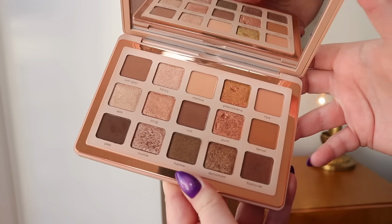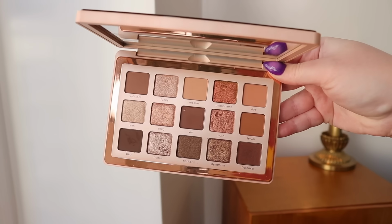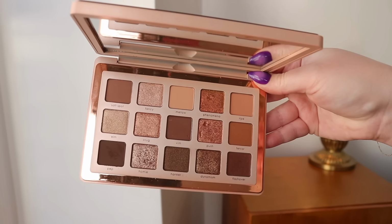Other palette in here though is the I Need a Warm, which, to be honest, when this was announced, I was kind of just like, whatever, who needs it? I'm not that into warm shadows. I like something more neutral or even kind of cool leaning, but this has been so pretty. I actually really love it. It's reminding me, oh yeah, there are some really great warm shadows out there.